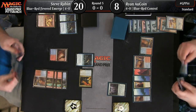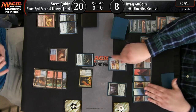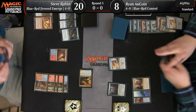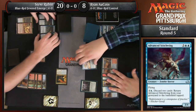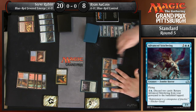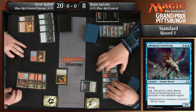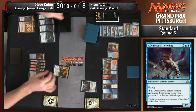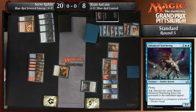Okay, here's another Advanced Stitchwing. This is kind of a weird draw for Steve Rubin. And then Disallow is going to counter that. There you get a look at the Advanced Stitchwing. 3/4 Zombie Horror. And then the important text here is really that graveyard rule text, which says if it's in your graveyard, you can return it to the battlefield by discarding 2 cards, paying 3 mana.